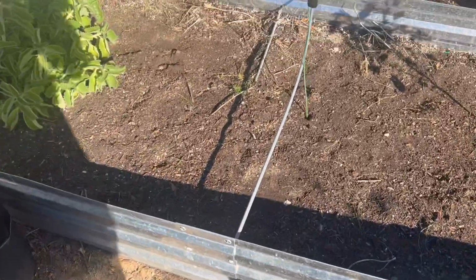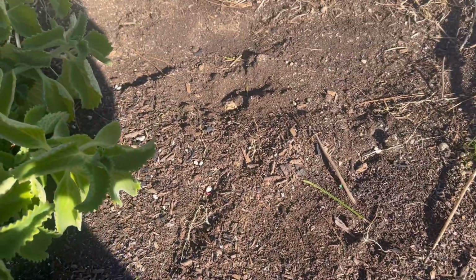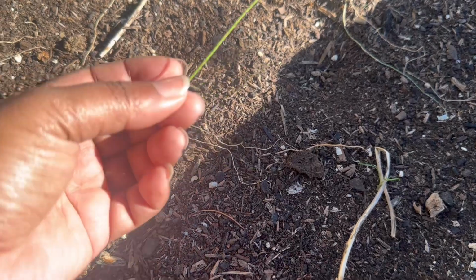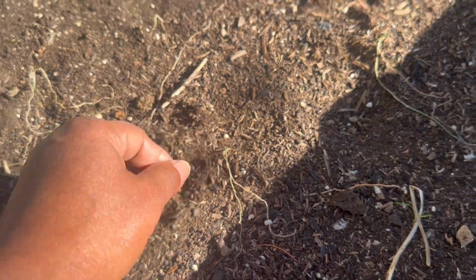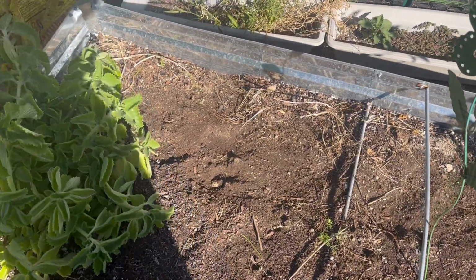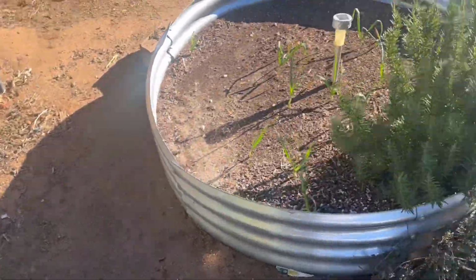So here's the other onion bed that I planted with my little puny onion seeds. My starts, y'all, they look pathetic. They look so pathetic. And then something came up and pulled them up, see? Well, no, that's a pine needle. But yeah, they're dry. And the soil is wet underneath. But they're shallow plants, so I don't know. I don't know if I'm going to get any success, y'all. We shall see. We shall definitely see. But I'm going to go ahead and water this garden.